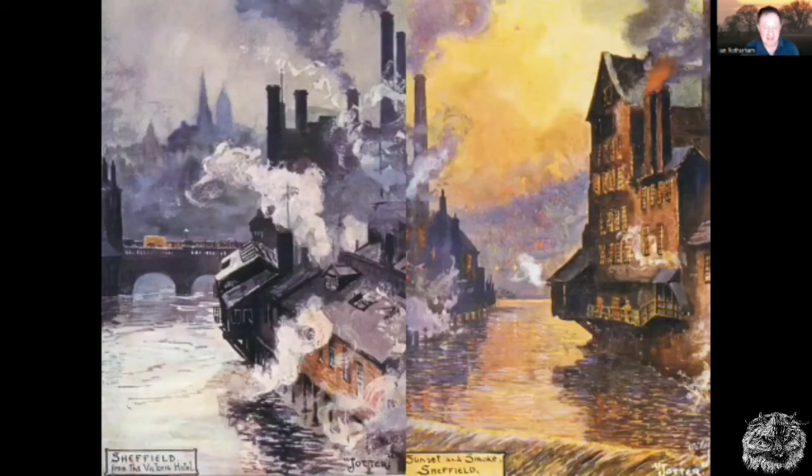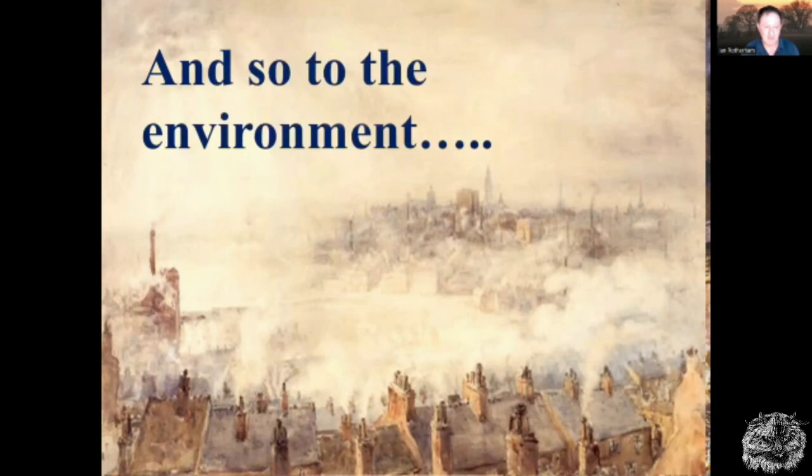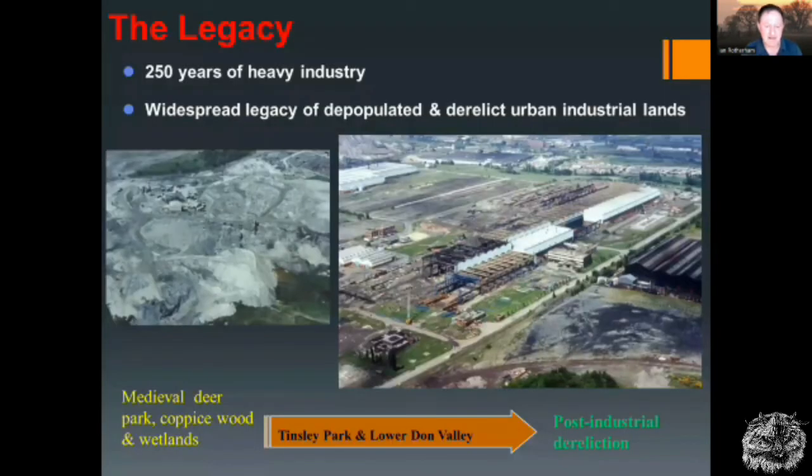And you're in this landscape of gross dereliction and pollution. The River Don and the Rother remained biologically dead until the 1990s. And the air pollution, this is Sheffield city centre in about 1900, it was gross, it was awful. And it's left a legacy, 250 years of heavy industry, widespread legacy, depopulated, derelict urban industrial lands.